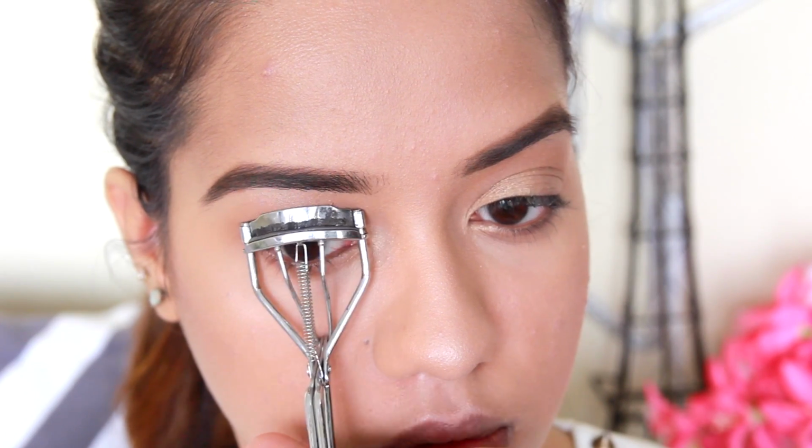You will also need an eyelash curler for your eyelashes. Trust me, this one is going to change your makeup look. This instantly opens up your eyes.